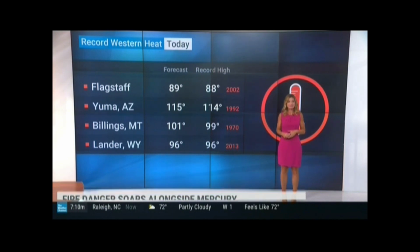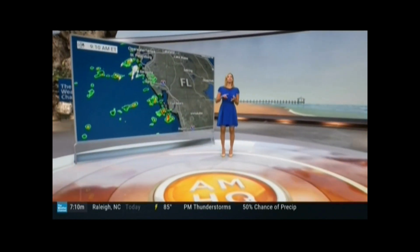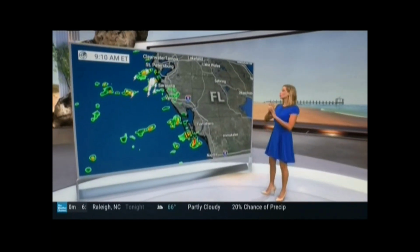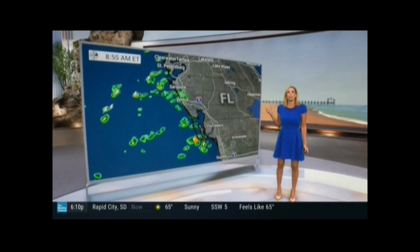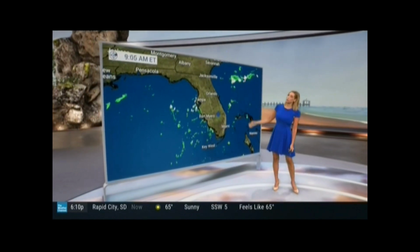Steph. All right, so we're heating up in the west, and we're also heating up when it comes to the tropics. And if you live in Florida, if you live along the Gulf Coast, you need to be paying attention to what I'm about to show you. First, let's talk about the rain into Florida. I know it's been so stinking hot that you're happy to get a little bit of rain coming over you to cool you off for a bit. Tampa, by the way, we'll see those showers and thunderstorms.